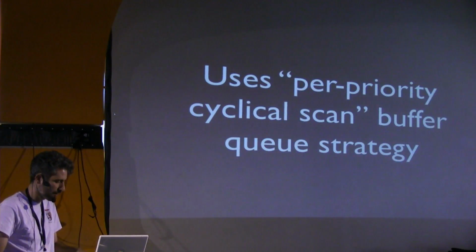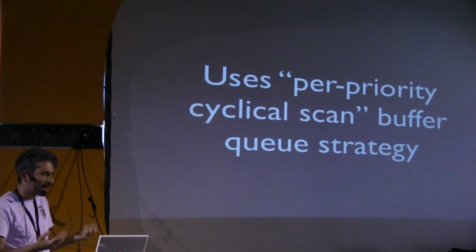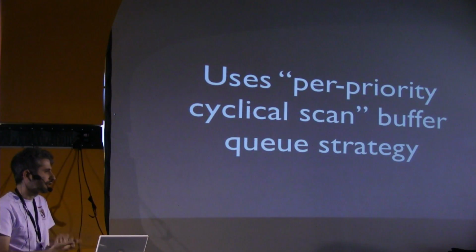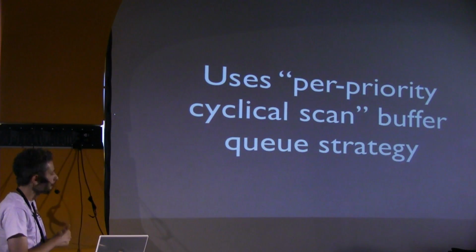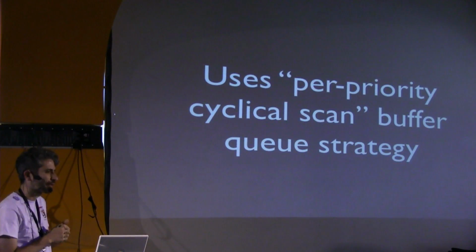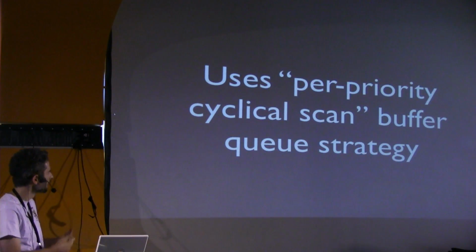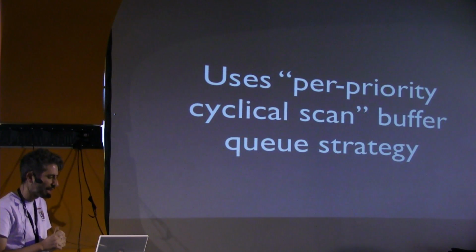Another thing. We have different schedulers for doing disk I/O, and one of them is this per-priority cyclical scan, which gives better disk performance. So we switched this over for HEAD to see how that fares moving forward.